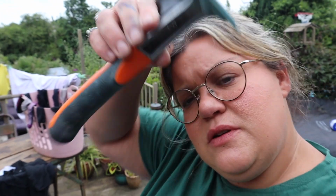So the tool I'm going to start with is a scraper, and these are very sharp. It's a carbide scraper, so the blade is very strong, and the blade is also replaceable. You can get these on Amazon, and the replacement blades as well. They're dead easy to replace. You just undo that screw, put the new blade in, and away you go.